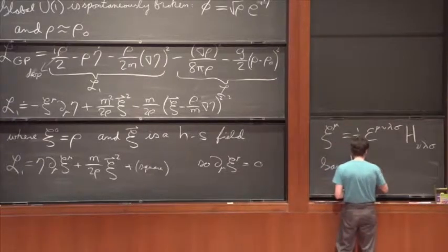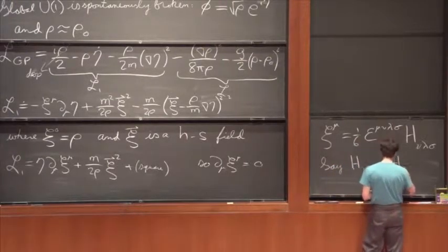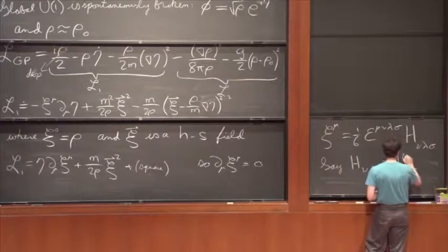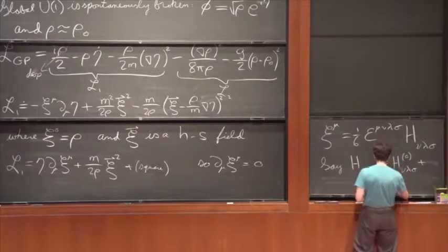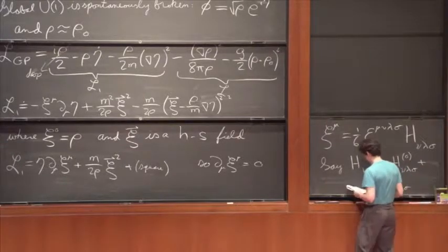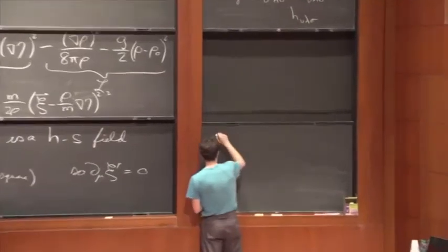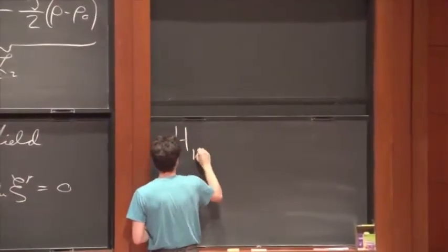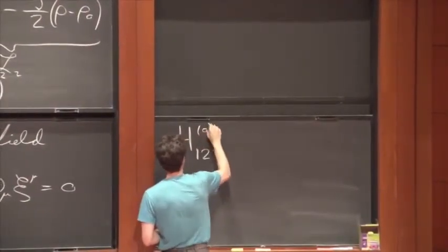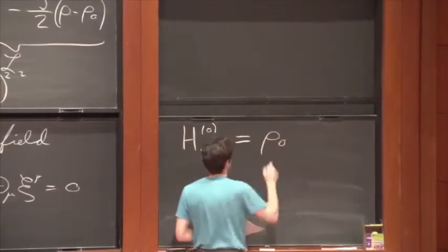All right, so let's remember that I have in mind a split of the field strength into some background value plus a fluctuating piece, and the background value has the following as its only non-zero component.